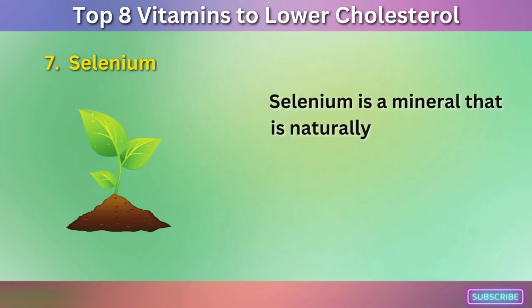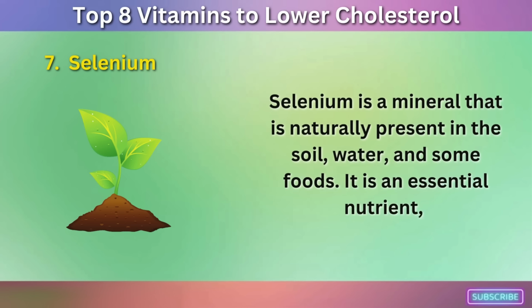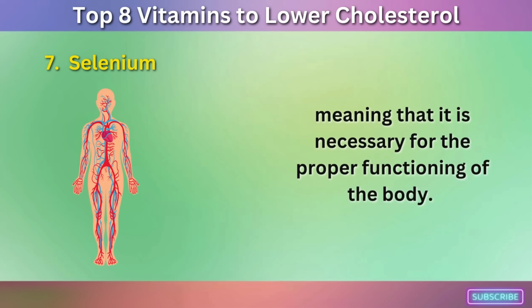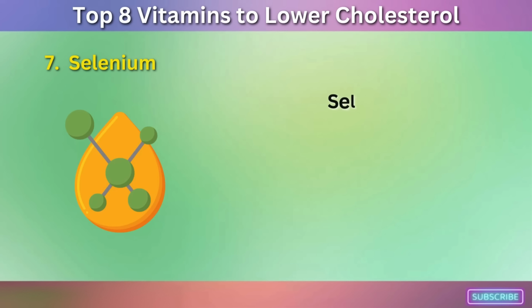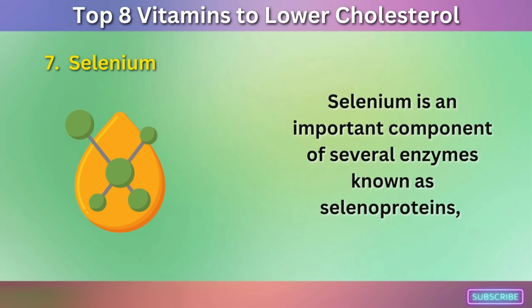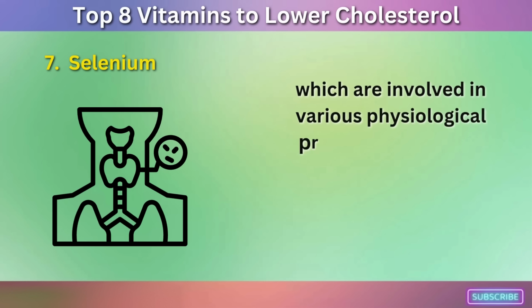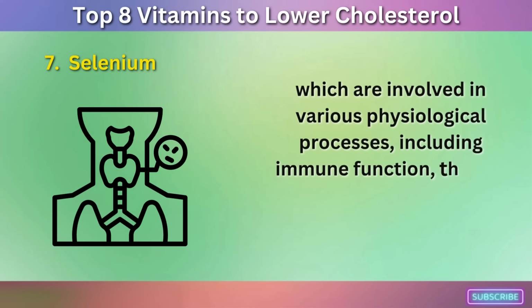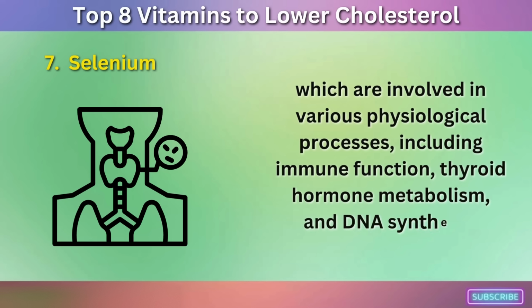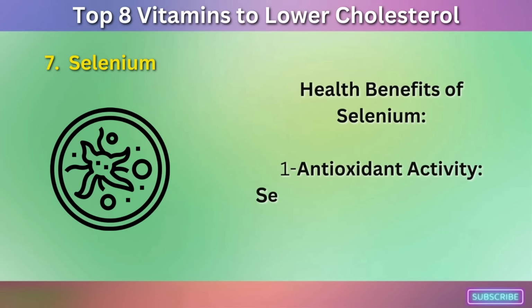Selenium is a mineral that is naturally present in the soil, water, and some foods. It is an essential nutrient, meaning that it is necessary for the proper functioning of the body. Selenium is an important component of several enzymes known as selenoproteins, which are involved in various physiological processes, including immune function, thyroid hormone metabolism, and DNA synthesis. Health benefits of selenium.